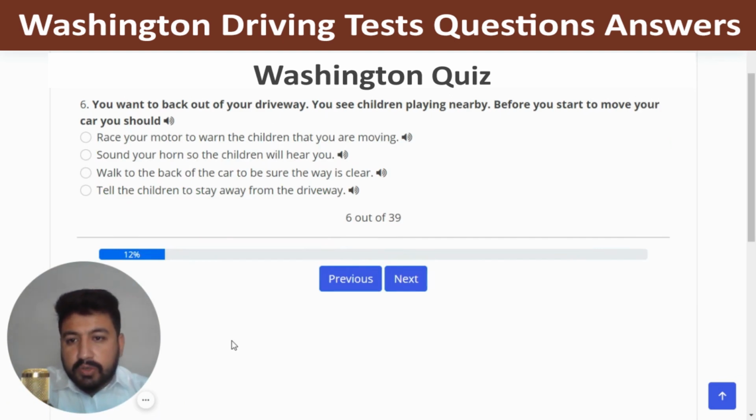The sixth question is, you want to back out of your driveway. You see children playing nearby. Before you start to move your car, you should.